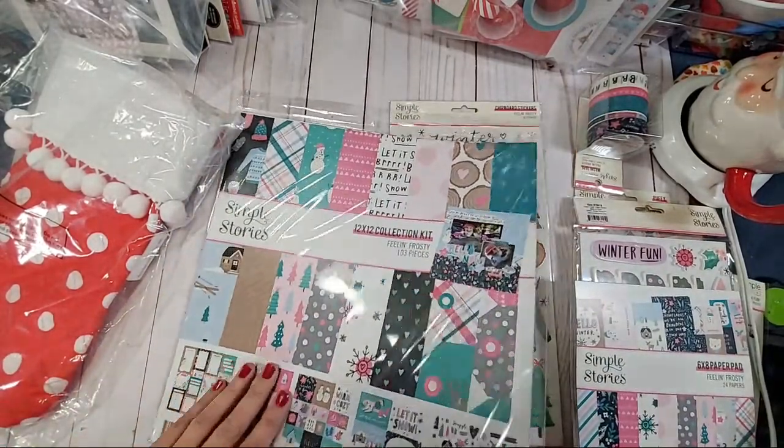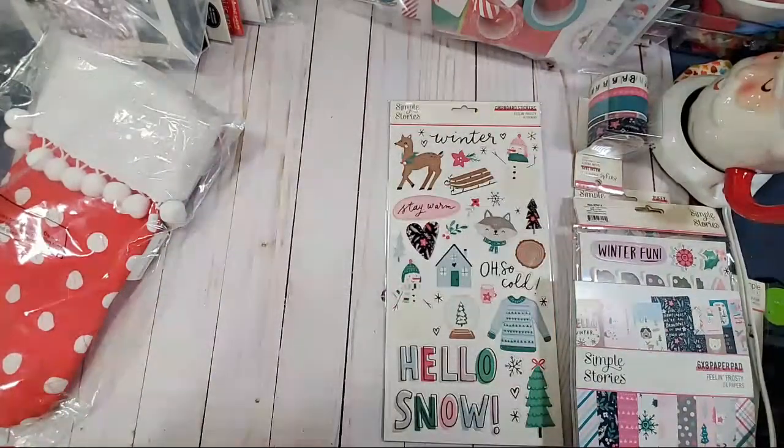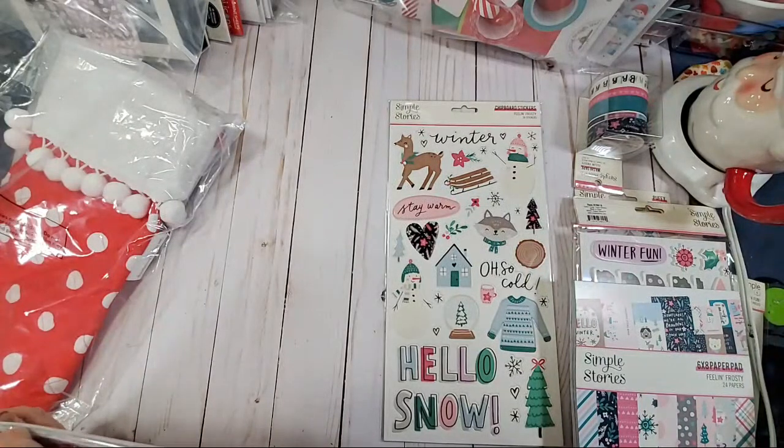And then we're going to look at the paper collection. This is my first time, you guys. I let my daughter use this collection to make handmade ornaments for her two best friends. Plus, we made them matching boxes. That is awesome.